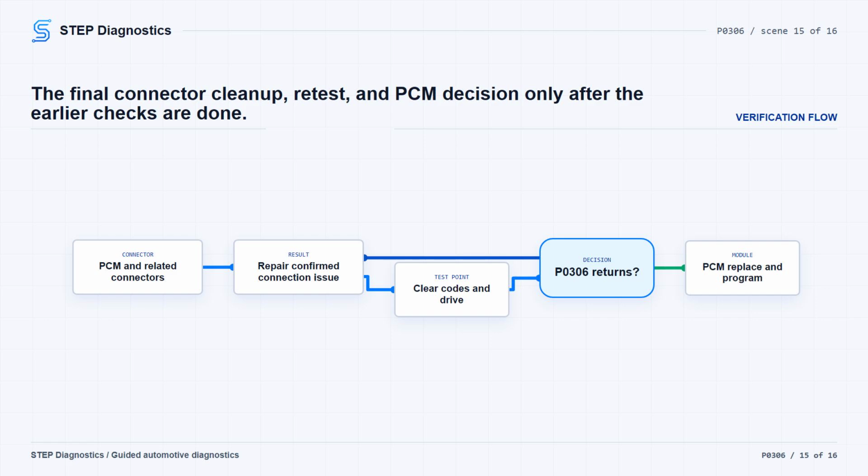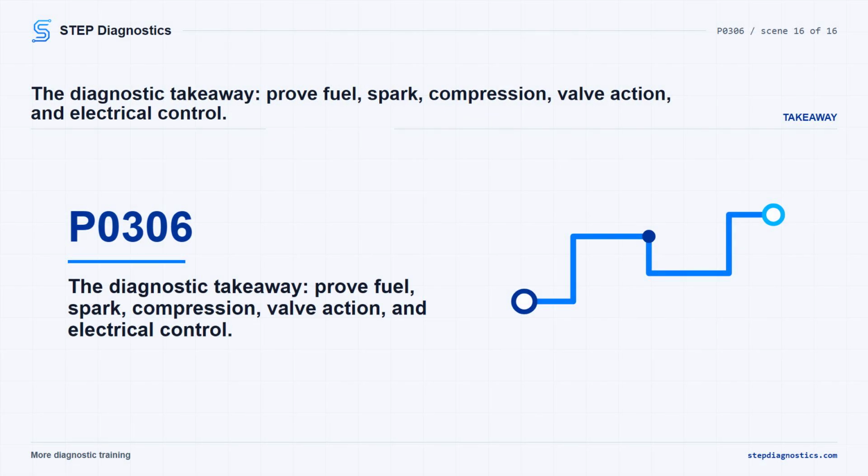Then erase the codes and operate or test drive the vehicle under the monitored and captured conditions, and read codes again. If P0306 returns after the harness and connection checks, replace and program the PCM, then verify the repair. If it does not return, the wiring or poor connection issue has been repaired. Keep the verification separate from the testing. Clear the code, reproduce the operating conditions, and confirm the misfire stays gone.